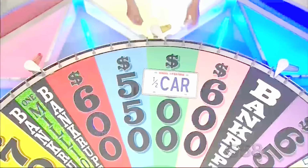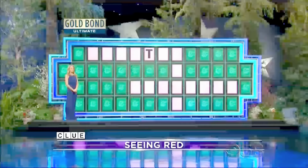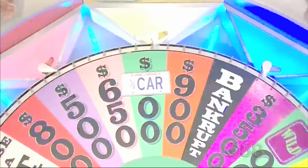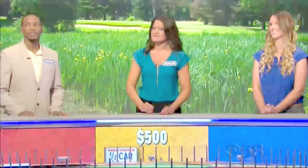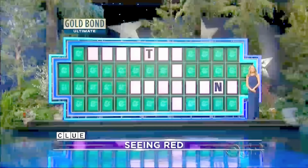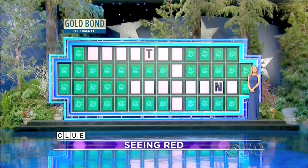There's a T. Pick up that half car. It's a Ford Fiesta. Got that and $500. Oh, wow. And the horns are driving me nuts. Yes, there's one N. Pick that up. Got both halves now. Buy an A. No, A we don't have. Sorry. Margaret.